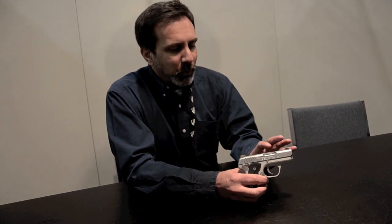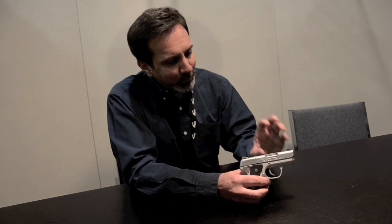How about the break-in? What's the recommended break-in period and type of ammunition recommended for break-in? Anything 124 grain or higher, and break-in period typically is 2 to 4 magazines. Very fast. The way the pistol is designed and manufactured, all parts fit, no hand fitting. It's all off the machines, assembly, and ship. All parts are interchangeable, and based on this, it requires minimal or almost no break-in. I mean, 2 magazines, 4 magazines, and you're in.